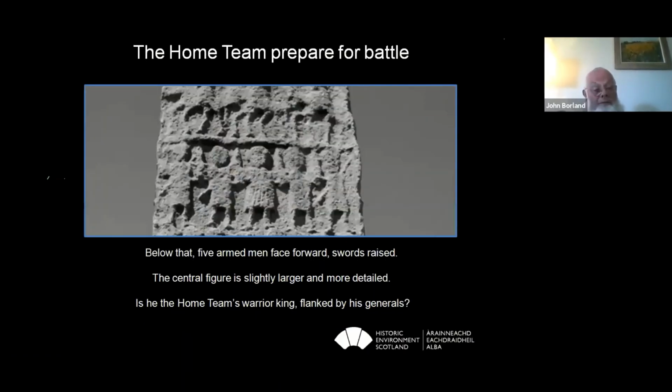Below them, we have 5 armed men facing forwards, swords raised, and the central figure is slightly larger, his head is bigger, and we've got a lot more detail. The tour guides, I loved listening out to them when I was standing in the glass box drawing this, describing it that he's wearing a kilt, because it does look like a pleated kilt. I don't think we should see it, but there are pleats or pattern indicated on his garb. More detail, he's important. So perhaps he is their warrior king, flanked by his generals, standing there. They've now arrived at the battlefield, and he is readying his troops.